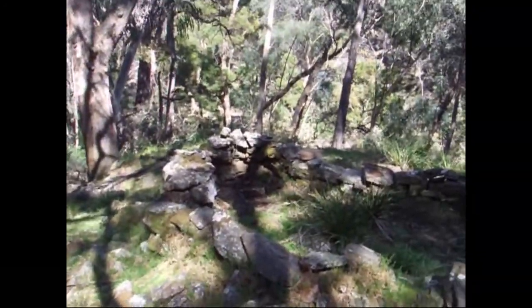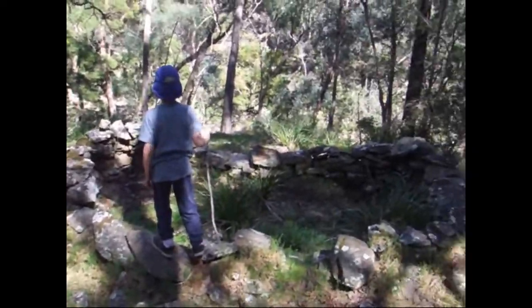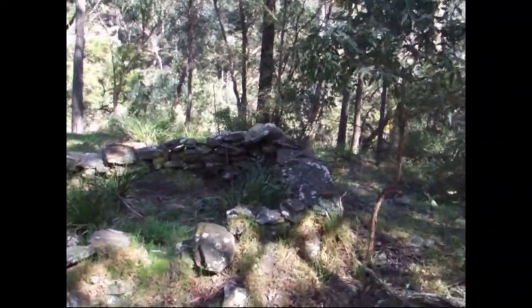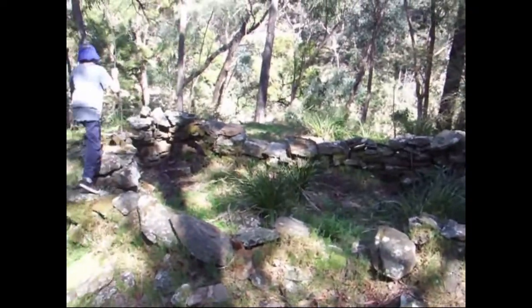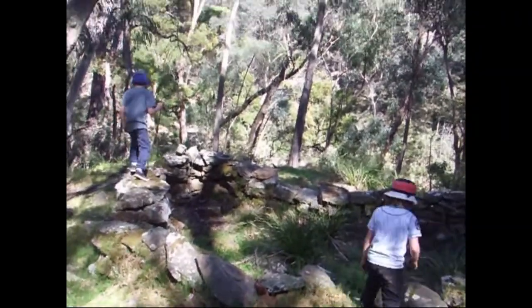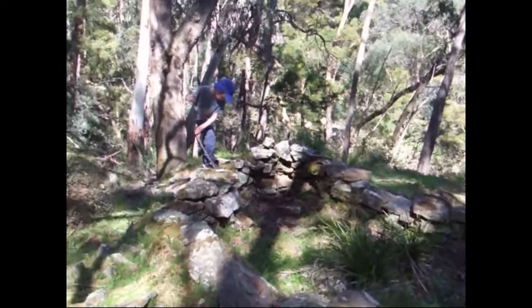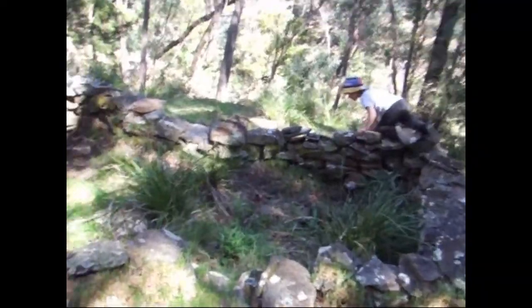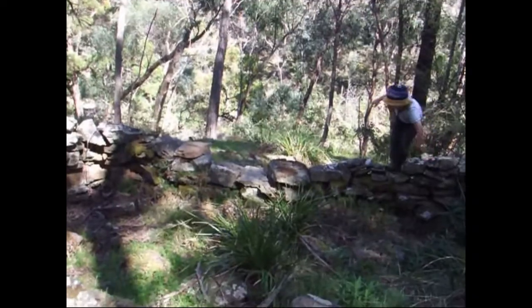So this is one of the things I was looking for to show the boys. It's an old miner's hut. Now over this they would have had a wooden frame of poles, bush poles, lashed together or twitched together, and on top of that would have been a tent. And so yeah, this would have housed at least a couple of guys, and that would have been their shelter as they were working this area of the gold field. It's very basic construction. It's really just field stone piled one on top of the other.